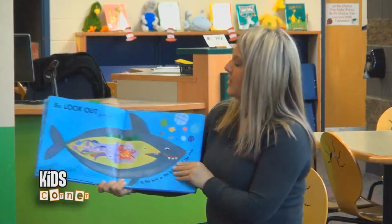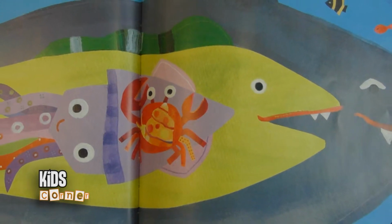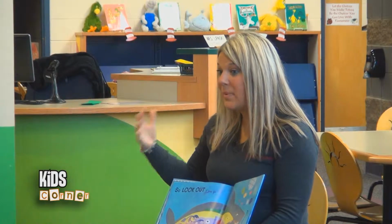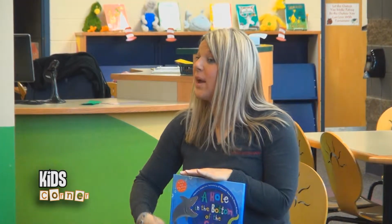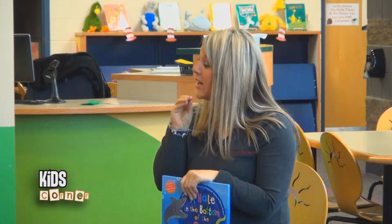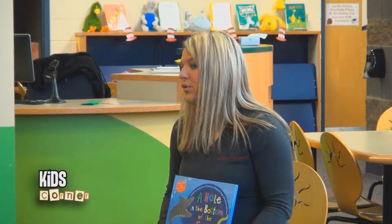Ready? So this says, look out if you go to the hole in the bottom of the sea. They're saying that the shark is the biggest one of the food chain. He's a very, very top one. There's many, many whales in this habitat, right? But if you're talking about the black and white one called a killer whale, he's got very strong teeth, but he usually doesn't eat sharks either. That's not part of his food web.